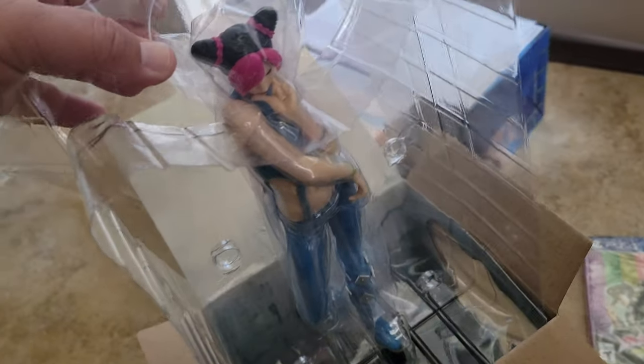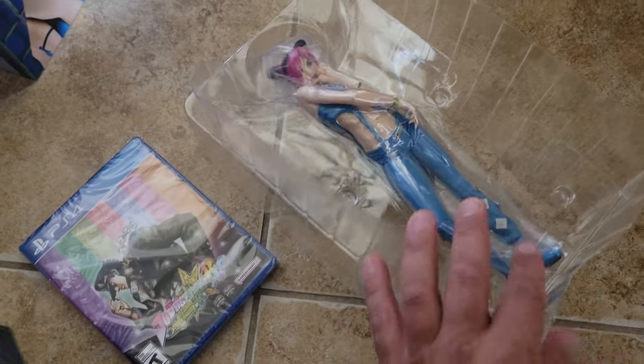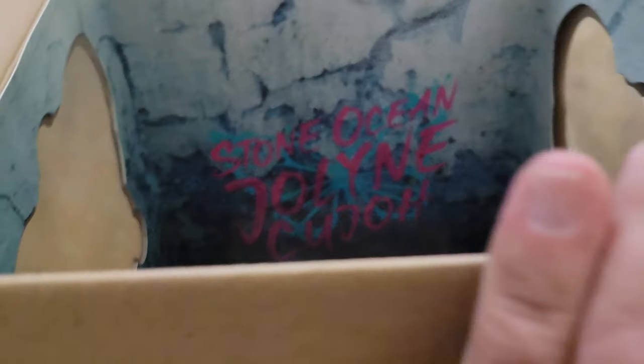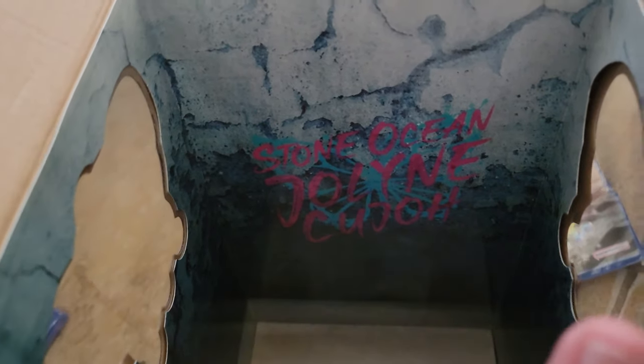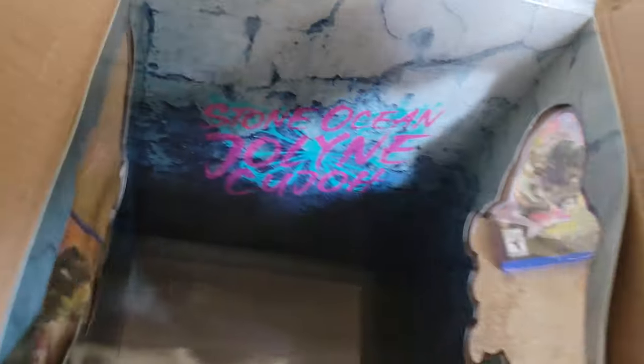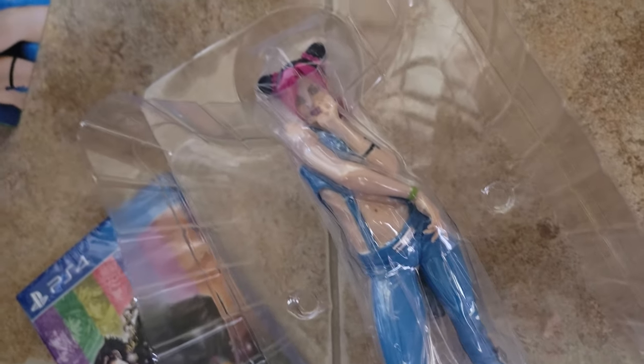Head all the way. I guess better for display. Alright, one in there. Just graffiti art, it looks like. Get some more in here. Here we go. No stand or anything, so I guess she's just supposed to stand on her. Oh, there it is, on her back.